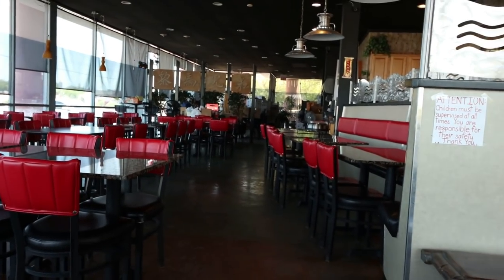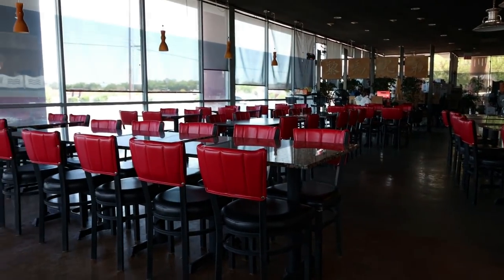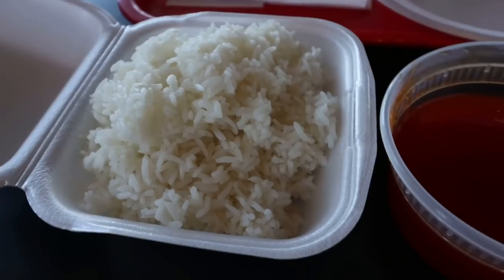So we're at a little restaurant called Chopsticks. It was literally the only thing on our way home, and we're going to have some quick lunch before we head home.